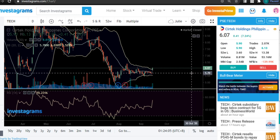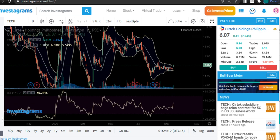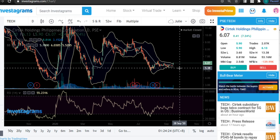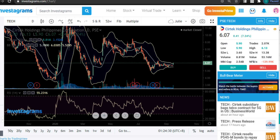So tech over here did a gap up, and it crossed the MA20 line. That's number one. Number two, it triggered the upper band, and we came from a very constricted band. So brace yourself. I think we're going to have one good ride here in the coming days. Bullish movement ahead of us for tech.